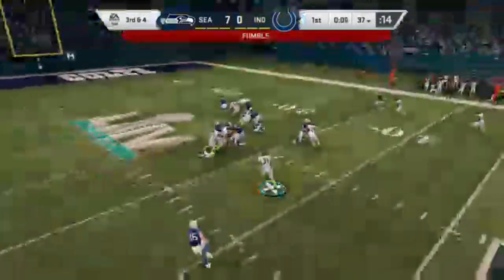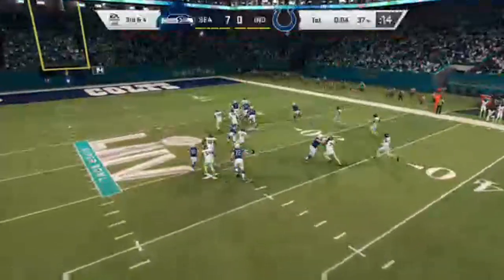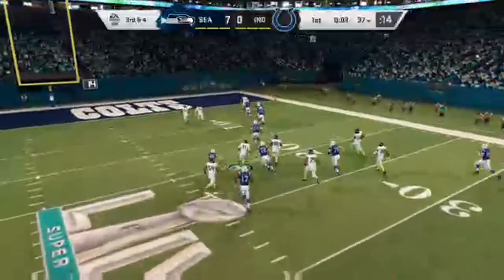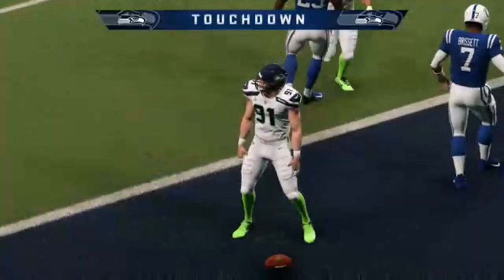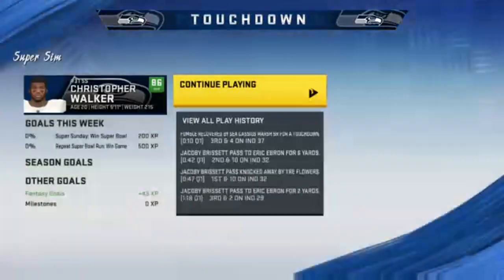Again, it's Brissett. Nowhere to go here. He lost the football. And the Seahawks have picked it up. There he goes, right side. And they bring this one back. It's a fumble recovery.